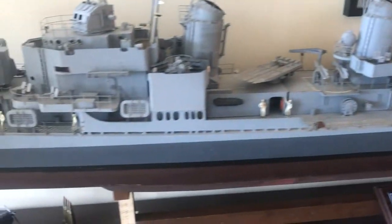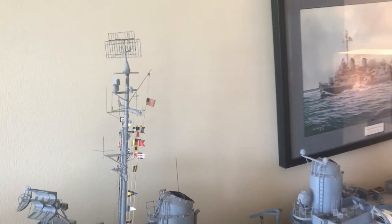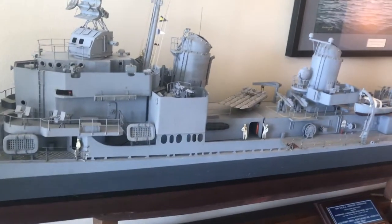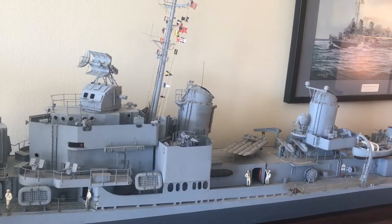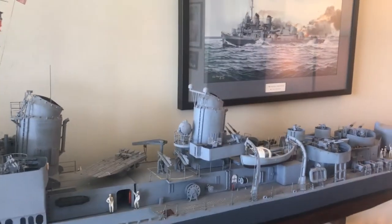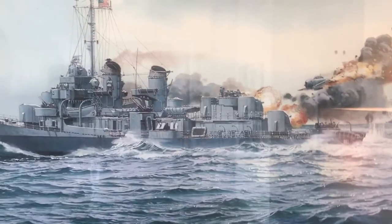The later ships, after the war, they took this mast down. They made tripods. They changed everything. So this is what it was, as built, just before the war ended, like 42, 43, I guess. All right, and here's one like it in action. That's the USS Kidd. A little different class of ship, though. Somewhat different.